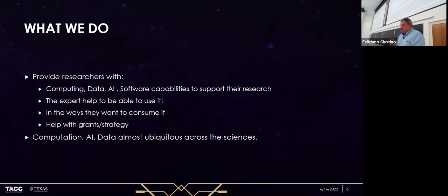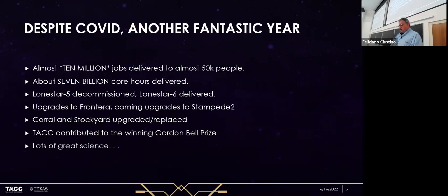So, fundamentally, we provide the researchers, again, around the country. We have on the order of 50,000 users grand total with the computing, obviously the hardware, the data, the AI, and the software capabilities to support their research, and hopefully the expert help to use it. And the ways people want to consume that is changing. And I want to ask you guys some questions about that.